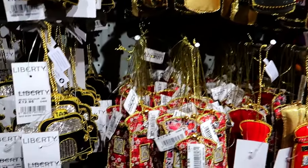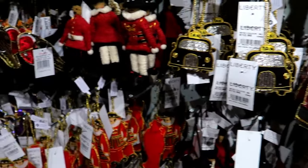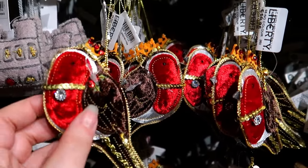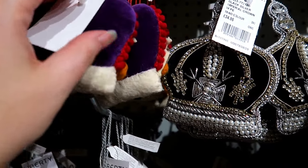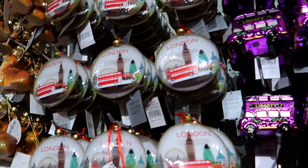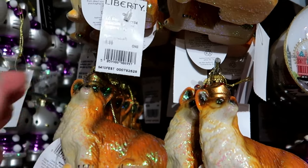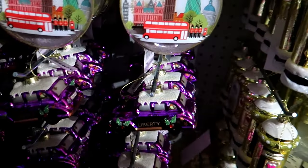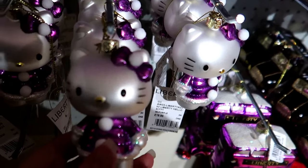So these are quite cool Liberty decorations. Got a little black cap for £12.95. Little robin. So you've got all different types of baubles. You've got the quirky little corgis for £6.96, but it's all very touristy, if that's your thing. But it's all quite fun, really. Little Hello Kitty.